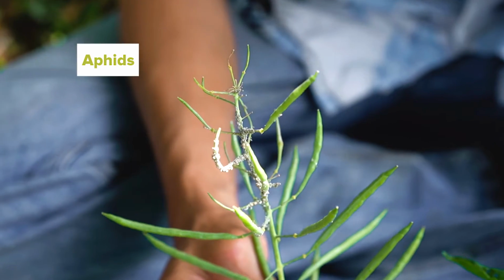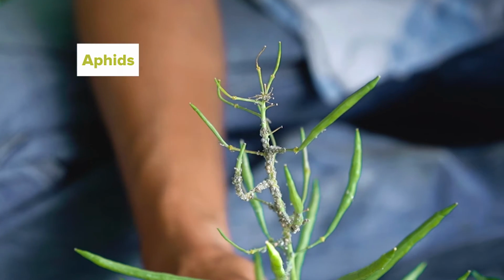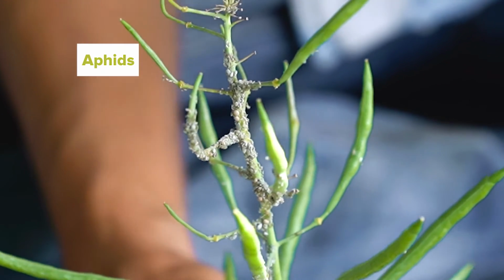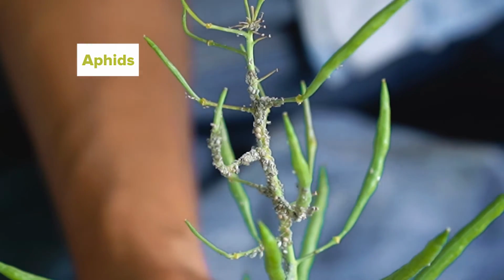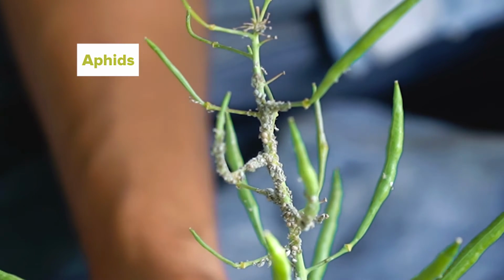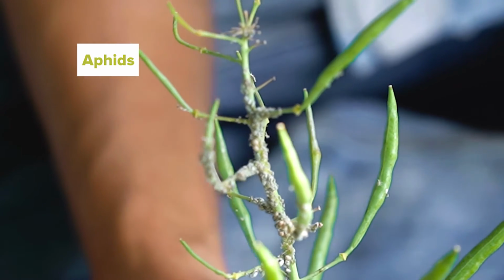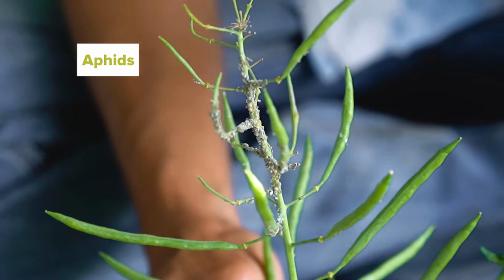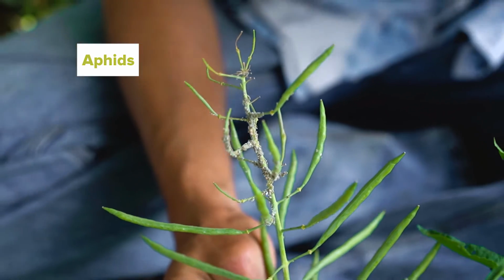Weird, huh? Now let's take a closer look at these aphids. You can see why it would be so difficult to find them because they're so tiny. I mean, they're like the size of a pinhead, so small, and often they can also be very well camouflaged. A lot of the times, aphids are green, same color as the leaves, and sometimes they will hide on the underside of the leaves.